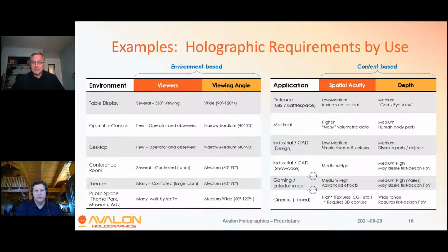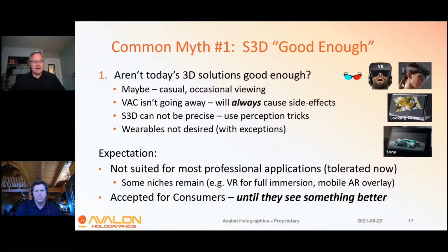The next thing I wanted to touch on is there are some common myths out there that I thought it'd be worth at least giving our take on. There are really two big ones that we hear somewhat regularly. The first one is, isn't the stereo 3D stuff good enough? And the answer is, in some cases, sure. There are situations where you're only going to look at the display for a short amount of time. You're trying to just catch people's attention, deliver a bit of information, and then move on. That's probably good enough for that case.